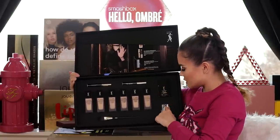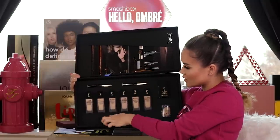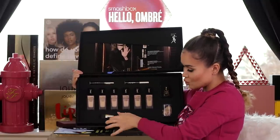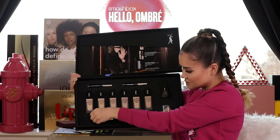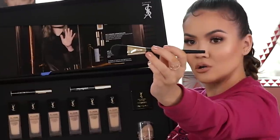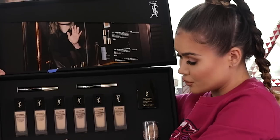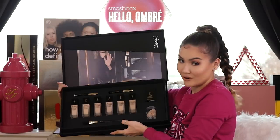It even includes a beauty blender in here, a primer. I believe this is a concealer and a brush, which I don't know if you guys can see. It has my name right here on the metal part. I don't know if you can catch it from here. But this is really pretty special and pretty dope. That's not all. Wait for it.